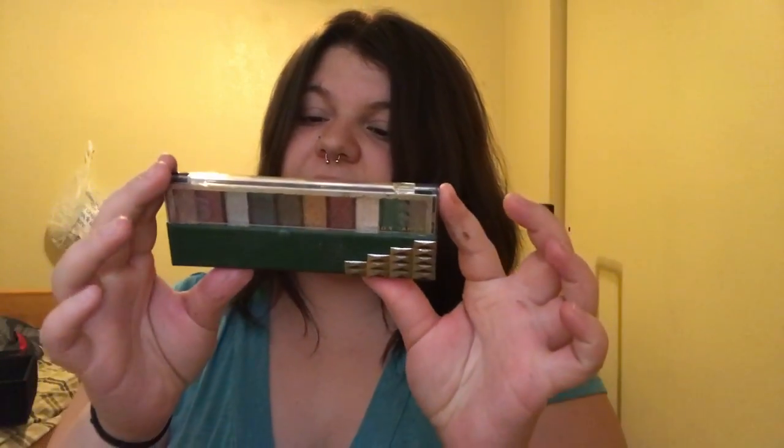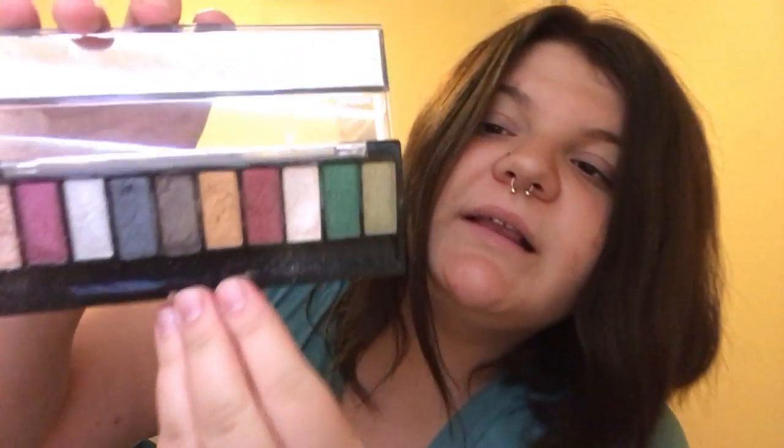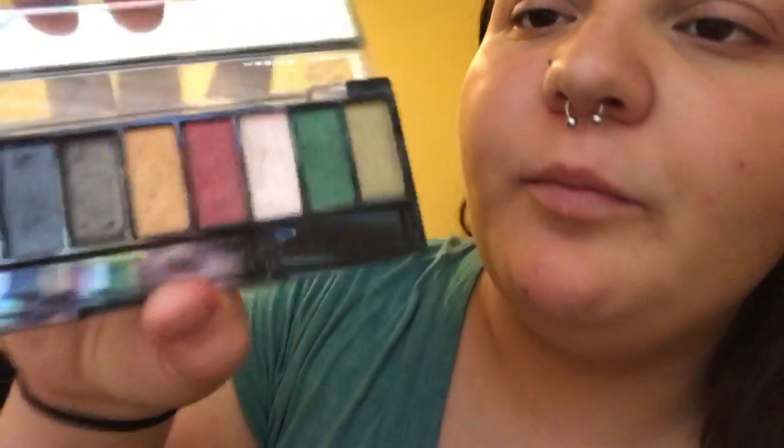Okay, starting off with number 5 is the Hard Candy Raining Men palette. This is a shimmer-based palette, and this has clearly been used quite a bit. This is a drugstore eyeshadow palette, which is something I really like, and I really have been getting into this. I love this palette especially if I want to do an inner corner highlight, or if I want that perfect glittery shimmery shade, because these are all super perfect.